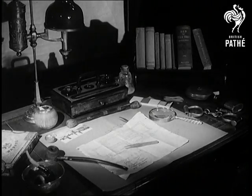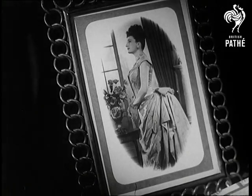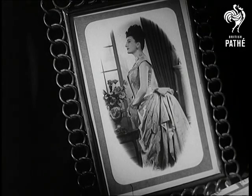On the desk of Conan Doyle, his creator, stands a likeness of the one woman in the detective's life, Irene Adler. It was she who outwitted him. The scandal in Bohemia, remember?